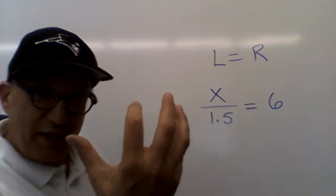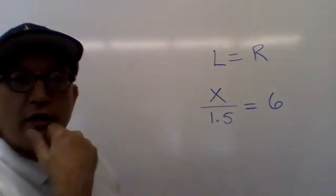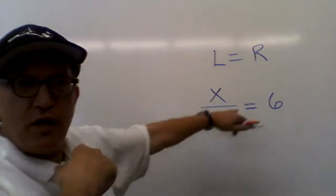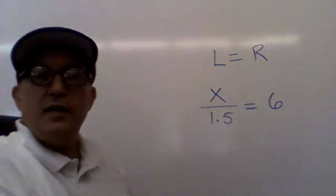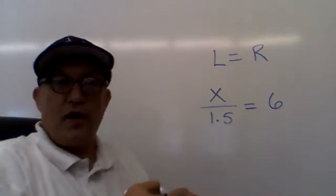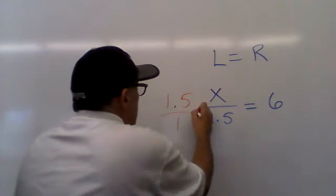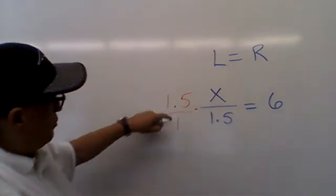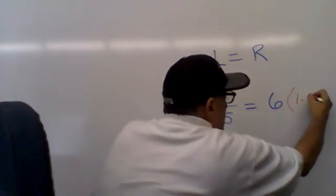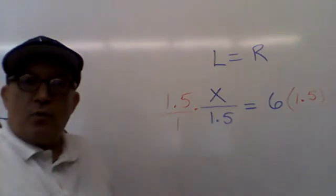And it's important to realize that this one is solved exactly like the one before it. Algebraically, they are the same. We had, what did we have before? X over 3 equals 12, and we multiplied each side by 3. Well, here we're going to multiply each side by 1.5. Right? I'm going to write it as 1.5 over 1, but it's 1.5. And then over here, times 1.5. I multiplied each side by 1.5.